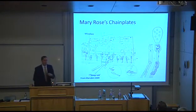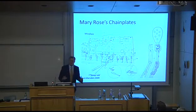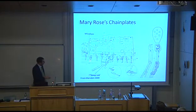If we go back and look at Mary Rose, we can see the chain link version. You have one of Mary Rose's deadeyes here. It's 7 holes. It's the earlier 16th century, sort of elongated, many, many holes. And the loop comes down here, connects to a small ring, and then a series of chains. Here you can see them set along the channel.